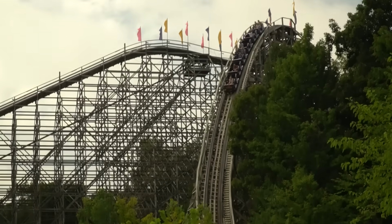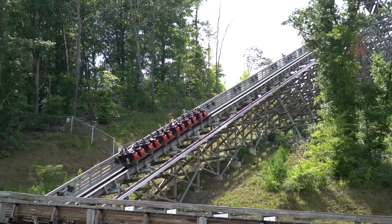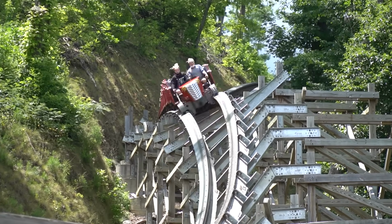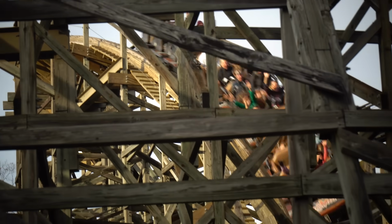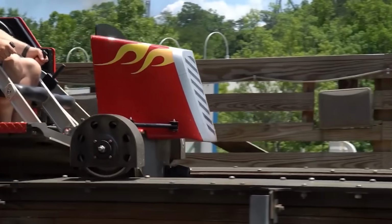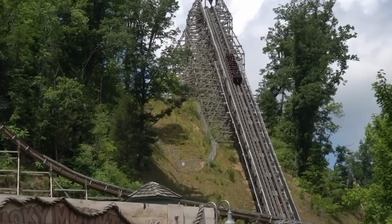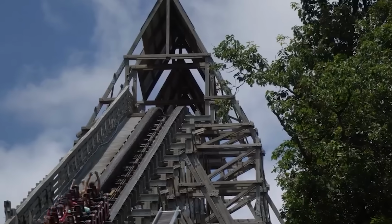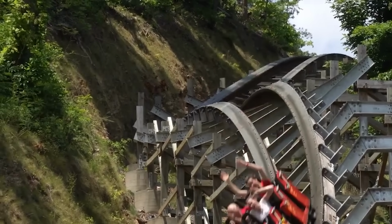Look at places like Holiday World, Mount Olympus, Silverwood, and being located in the Smoky Mountains, more specifically going to a land named Wildwood Grove. A wooden coaster would be a great fit for that theme, and I don't think Dollywood is scared of wooden coasters. If they were, they wouldn't have gone with the world's first launching wooden coaster.